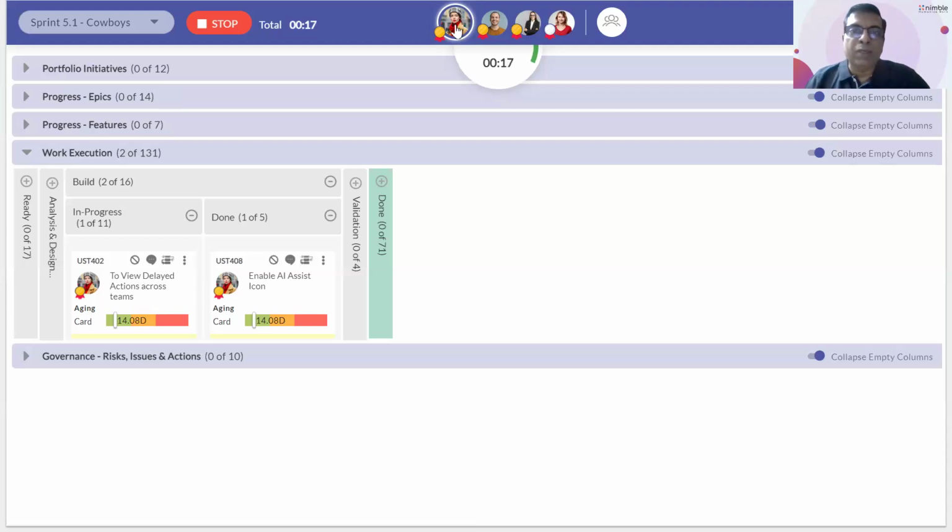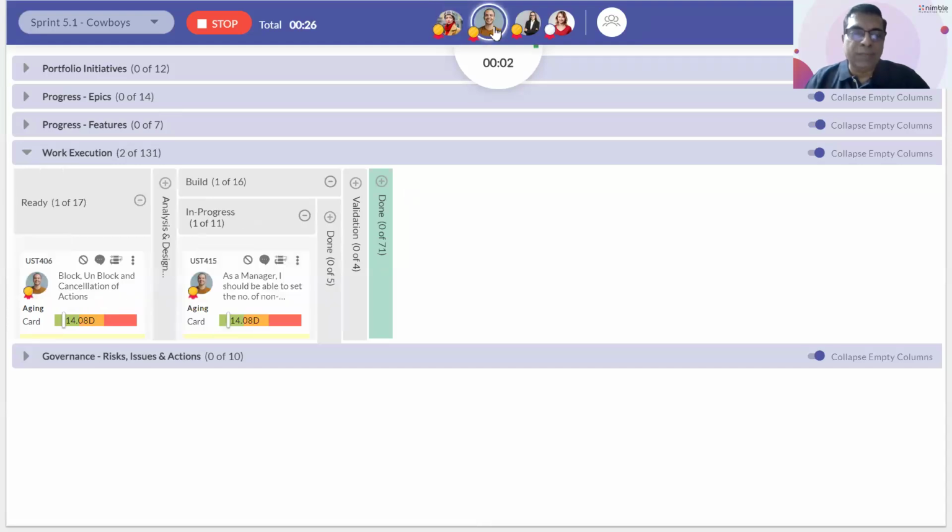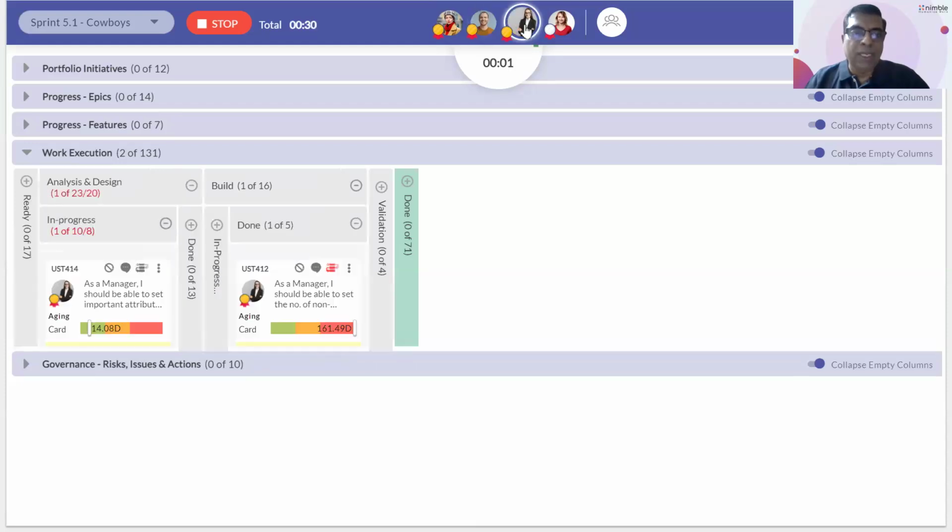So what happens is you choose the first team member. In this case, it is Ava, and you will see the card she's working on, and she gives her update. Then you move on to the next team member. She also shows the card she's working on, and she gives her update, and so on and so forth.